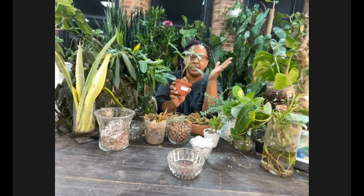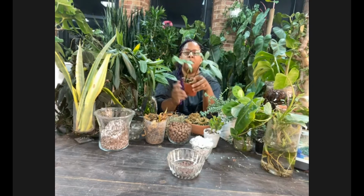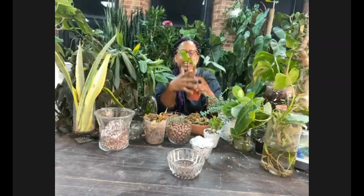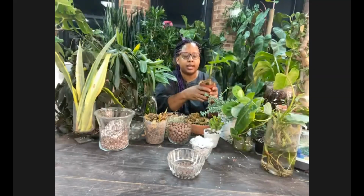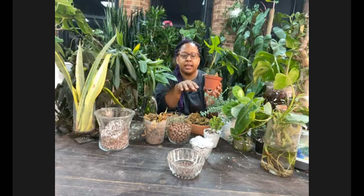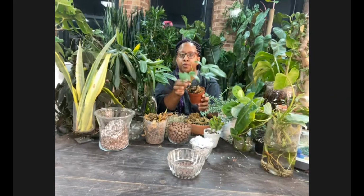Oh gosh, Florida is the common name of it. And then the Beauty is the variegated one. But we wanted to make sure that we keep track of which one it is. So this was just a cutting that I believe I started off in moss.